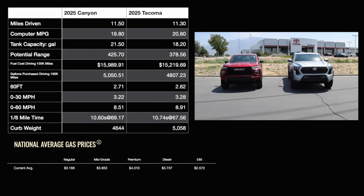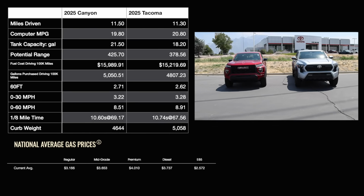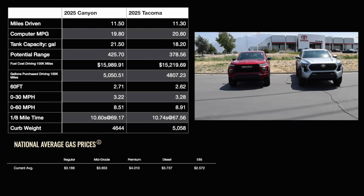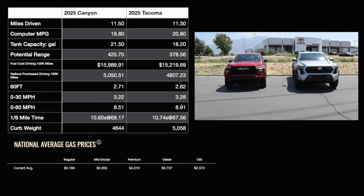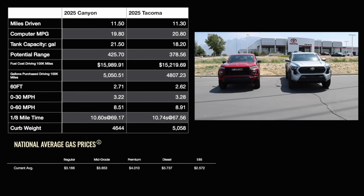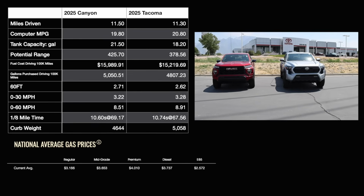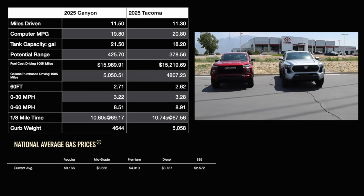Thoughts on that? I know that was a short run, but I try to do these tests back to back very quickly. That way they're apples to apples. I pretty much stopped at the same lights that I went through basically too, which is nice, but who won this? Because the GMC was faster, however the Toyota Tacoma returned better fuel economy.